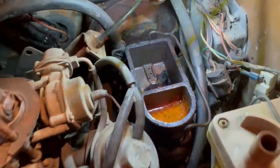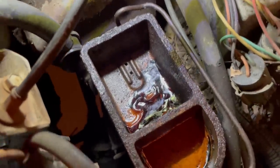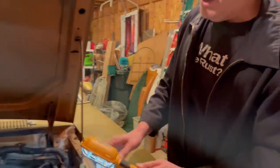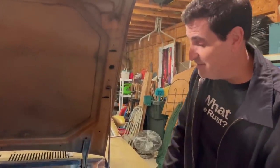Oh boy, look at that. Oh boy. Not good. Not only is it empty, look at the black stuff in the second. Yeah, that's real bad. Real bad, unfortunately. I'm surprised, honestly, that the pedal's not stuck. It's got an XL aftermarket coil. Somebody wanted to make this into a race car, I guess.